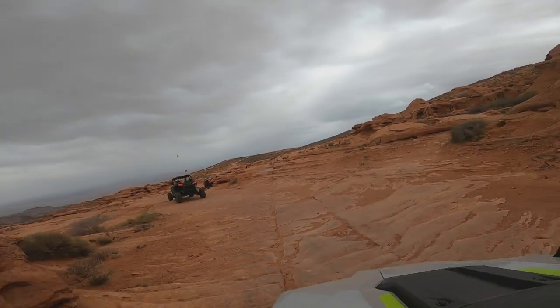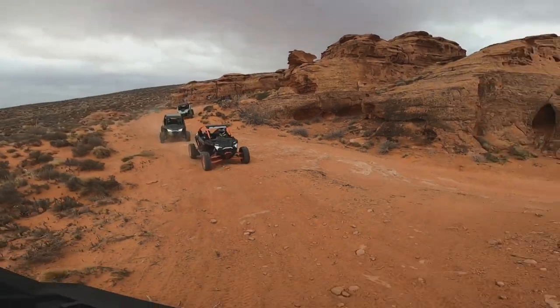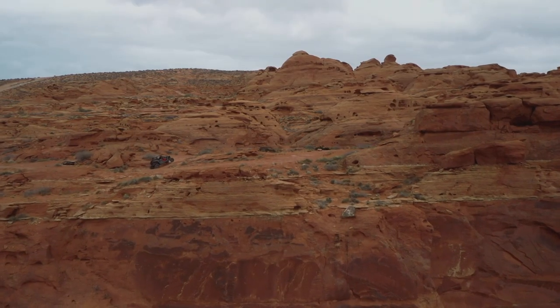We'll let the guys off the hook because it's our first time as well. We've taken the group to the West Rim Trail to test out the new RZRs. Rock crawling is still a new avenue for me. I didn't grow up doing it.